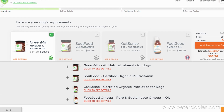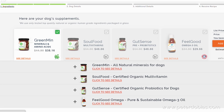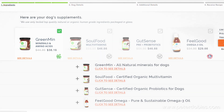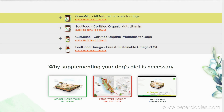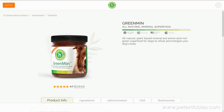And you can see that here are all the supplements and the information about them, why they're needed, and what they're good for. I give my dog all 4 essentials. And this is what we usually recommend. Now, Green Mint is a mineral and amino acid superfood, green chlorophyll-rich superfood, and I've seen huge differences when it's given and when it's not. I actually take it myself, and even my 84-year-old mother takes Green Mint.